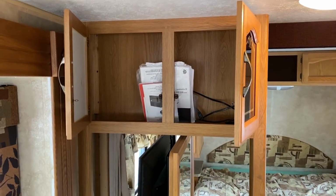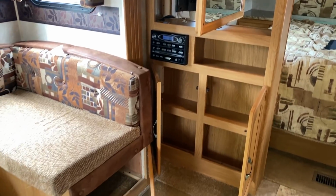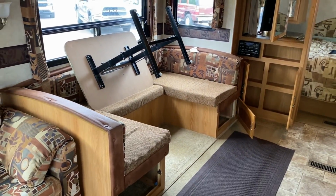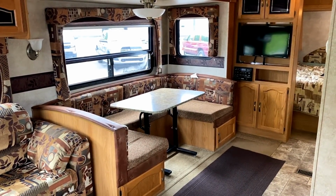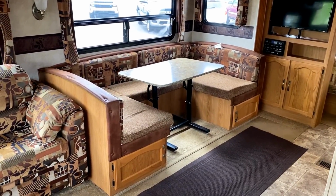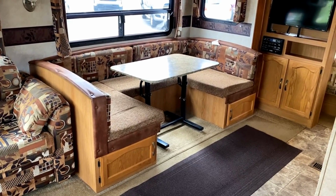Crack that open. Some storage around the entertainment center, but notice how that TV spins around right there. Something else I noticed that would have been easy to miss. That is not the original factory television. That's a TCL Roku TV, which means it's a smart TV. So that is one of the upgrades on this above and beyond the factory standard I picked up. And notice that big free floating table there.